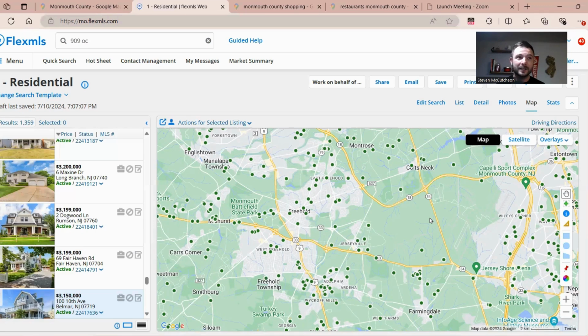In the late 90s, early 2000s, a lot of people came in there. Toll Brothers was a huge one, especially in that Freehold area, Manalapan too, Marlboro. But these places have a lot of land that will never be built upon.